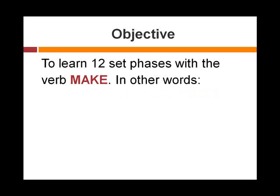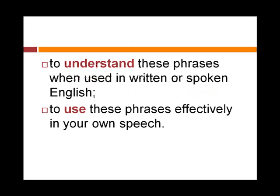The objective of this lesson is to learn 12 set phrases with the verb make. In other words, I'd like to help you to understand these phrases when used in written or spoken English, and I hope this lesson will develop your ability to use these phrases effectively in your own speech.